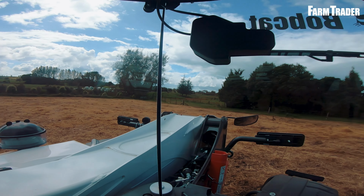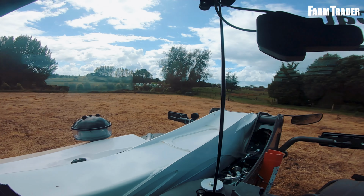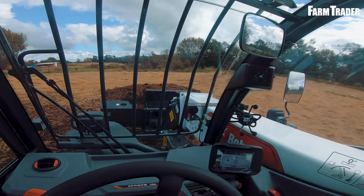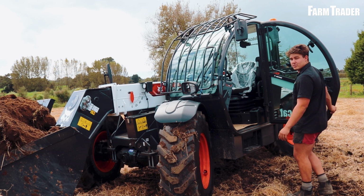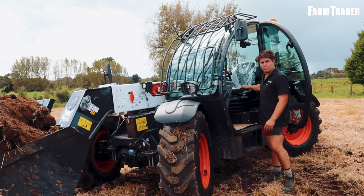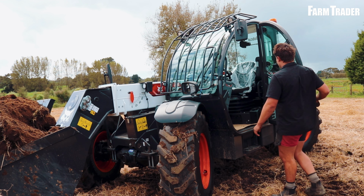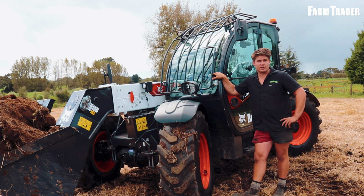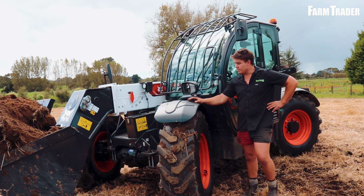A predominant feature on this Bobcat telehandler, as you can see, is the fully glazed cab. There's 360 vision through all the glass. It's got a high glass area. The door opens nice and wide, making a lot of room for the operator, so you can get in without obstruction. And one of the first things you notice is how nice the joystick is to control.